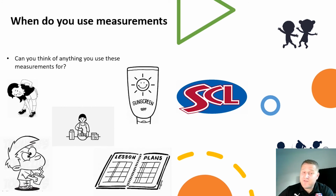Another one that I've looked at is time. So I spend a lot of time at work, and you may spend a lot of time doing lessons at school. And the final one was looking at with regards to weight was cooking. So we'd be measuring out some of the different items that I'd be using to cook my dinner or cook a cake or something like that.